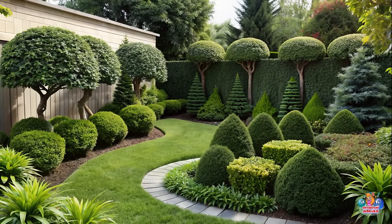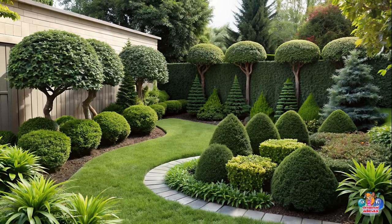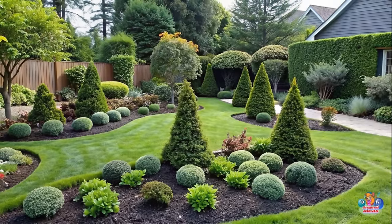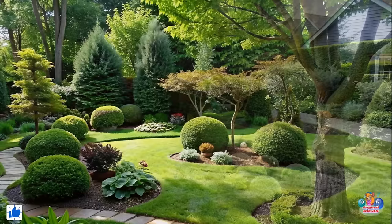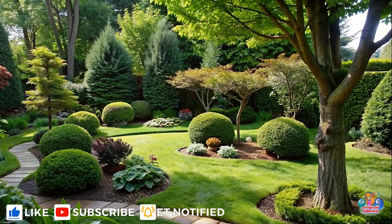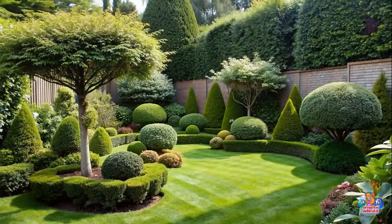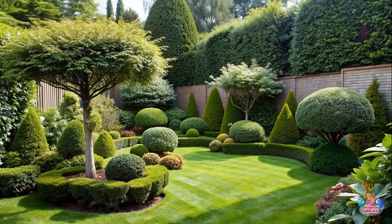Maintaining and caring for your shade garden. Implementing proper watering techniques. Mulching to retain moisture and suppress weed growth. Regularly pruning and trimming plants for optimal health. Protecting plants from pests and diseases common to shade gardens.